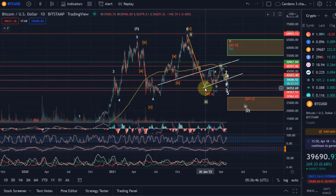Also, I don't think we've seen the capitulation phase, which I've talked about various times and also shown other data that supports that we haven't seen the capitulation yet. The capitulation phase, however, is important to end a correction, a massive correction. And this is a massive correction. It's taken a long time now.